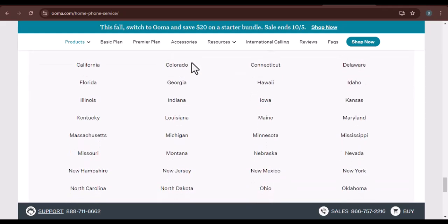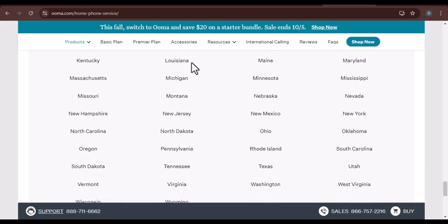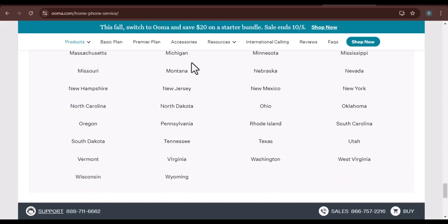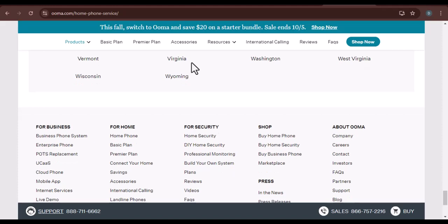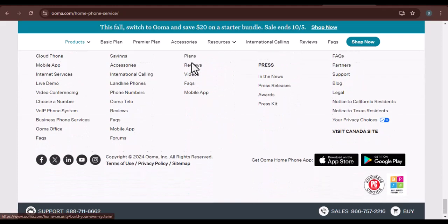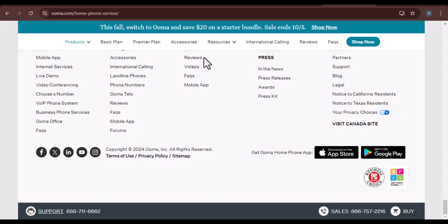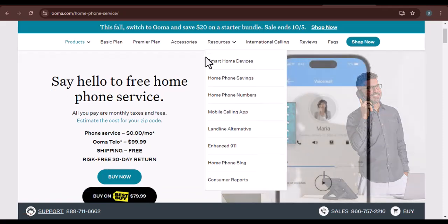No more dealing with telemarketers or annoying robocalls. Ooma Private Account can help you eliminate these distractions and reduce stress. Improved productivity. When you're not constantly interrupted by unwanted calls, you can focus on your work and be more productive. Peace of mind. Knowing that your personal calls are protected can give you peace of mind and allow you to enjoy your phone without worry.